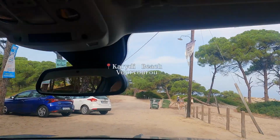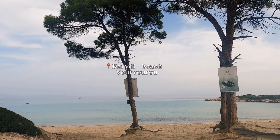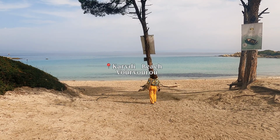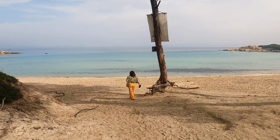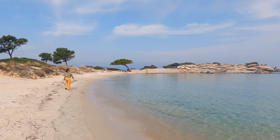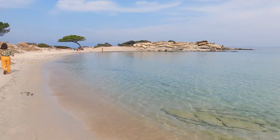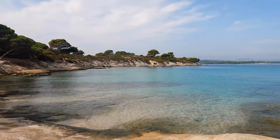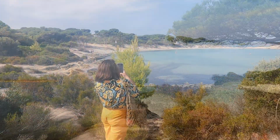After having a lovely breakfast, we drove to the most famous beach in the area of Vourvourou, named Karydi Beach. We drove for 20 minutes from Nikiti. We arrived here before noontime, so the beach was still so empty and we really enjoyed the view. Because the view of Karydi Beach reminds me of Sardinia. Those white fine sand, natural rock formations, mesmerizing turquoise calm water makes it perfect for families with small kids. This beach is definitely one of our favorite beaches in Sithonia.